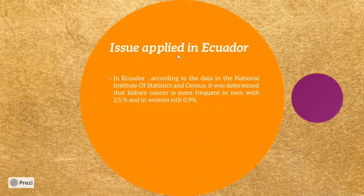Issues applying to Ecuador: according to the data from the National Institute of Statistics and Census, it was determined that kidney cancer is more frequent in men, with 2.5%, and in women, with 0.9%.